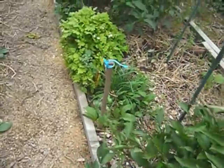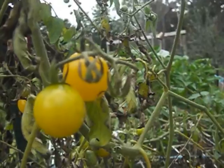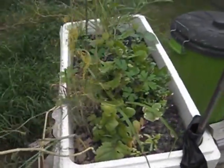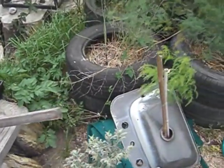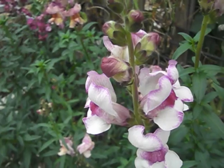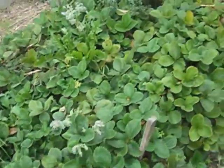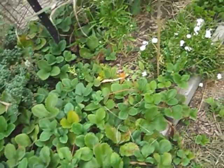There's our sweet chilli, there's a feverfew tucked in there. There's some lemongrass and warrigal greens, cherry tomatoes. There's a wicking box we use for herbs, quite successful. Some rescued asparagus in the tyre stacks there. There's one of our compost bins. There's some fennel tucked away on the right hand side. There's some beautiful foxgloves. On the left is our strawberry patch there, which is due for a rebuild over winter.